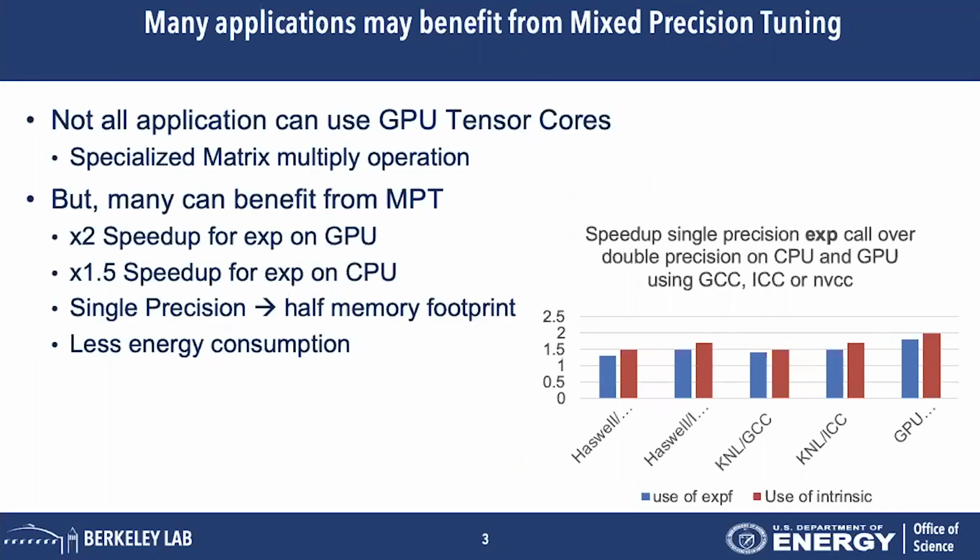Many other applications can actually benefit from mixed precision tuning. The problem for some other applications is that they may not be able to benefit from tensor cores, because tensor cores are specific to a matrix multiply operation. But there are some other expensive operations, like exponential, for example, and by benchmarking them, we can show that there is an incentive of speeding up the application by doing it in single precision instead of double precision.